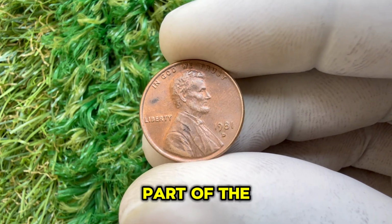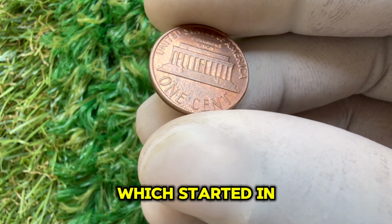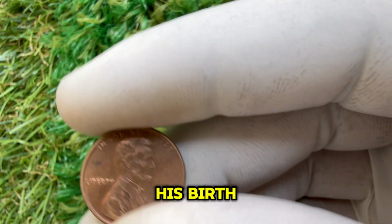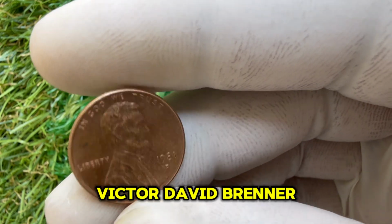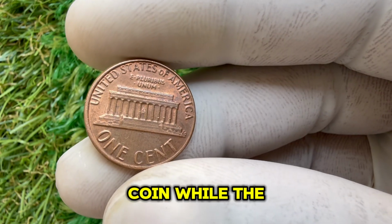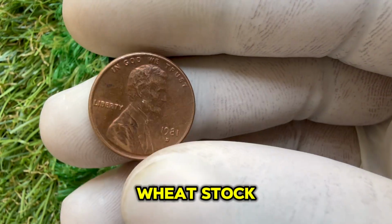This coin was part of the ongoing series of pennies honoring President Abraham Lincoln, which started in 1909 to mark the 100th anniversary of his birth. The design of the Lincoln penny was created by sculptor Victor David Brenner and featured Lincoln's portrait on the obverse, front, of the coin, while the reverse, back, depicted a simple design of a wheat stalk.